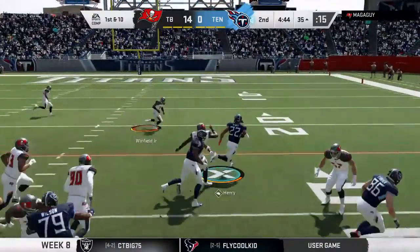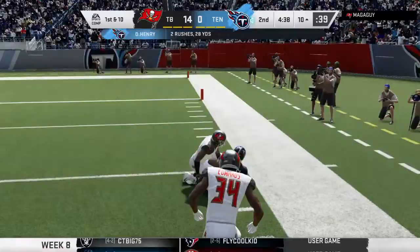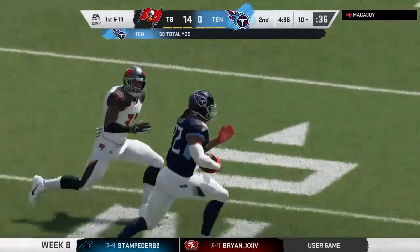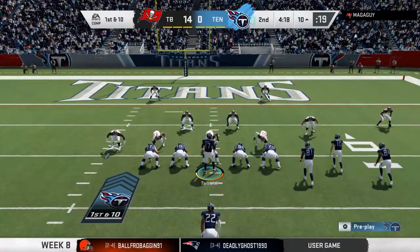Derrick Henry shreds him with a stiff arm. And he's taken down, but not before reaching the 10-yard line. 25 yards the pickup there, and also a 1st down. And we were down on the field watching Henry warm up before the game. He's a big man. No wonder he breaks those tackles.